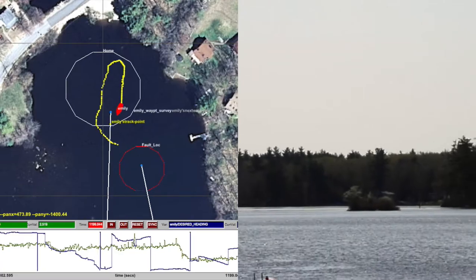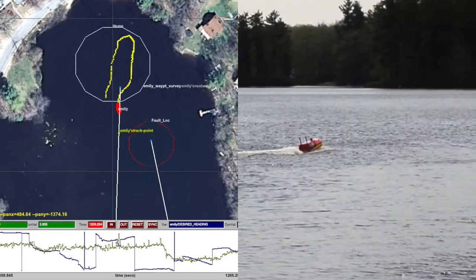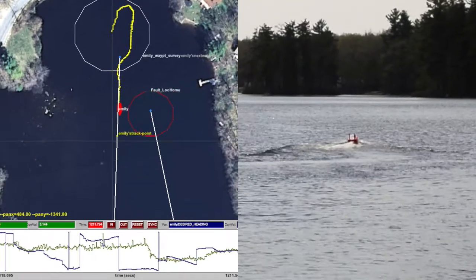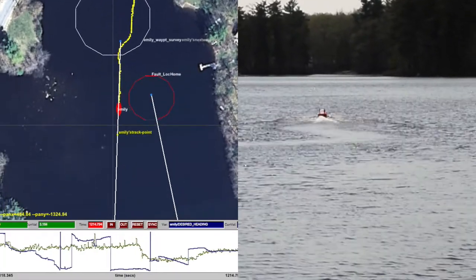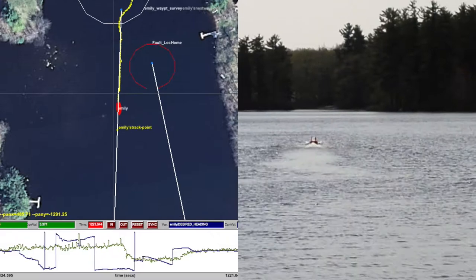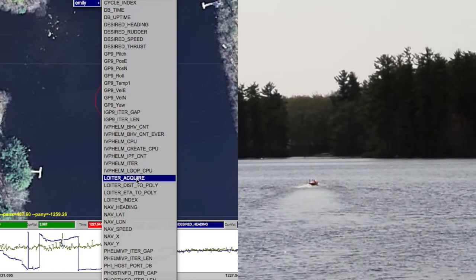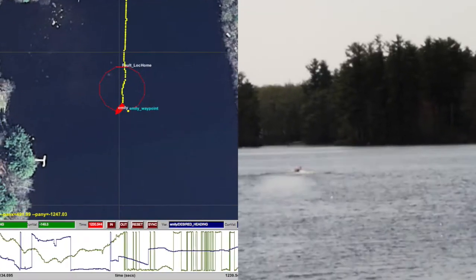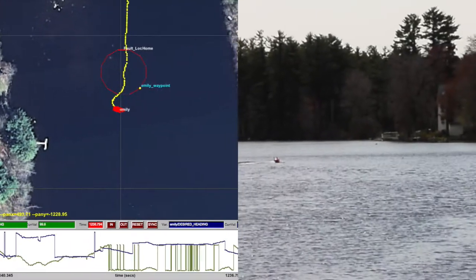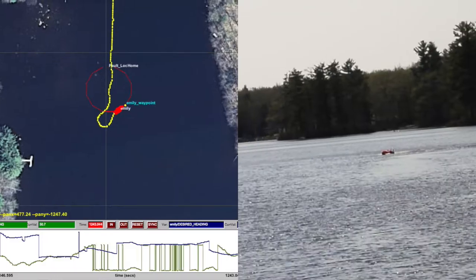Morning. How's it going? So this is autonomy again? All right, so it's doing the same loop as before. Okay. So you just told it to do a circle? Yeah. Nah, not bad.